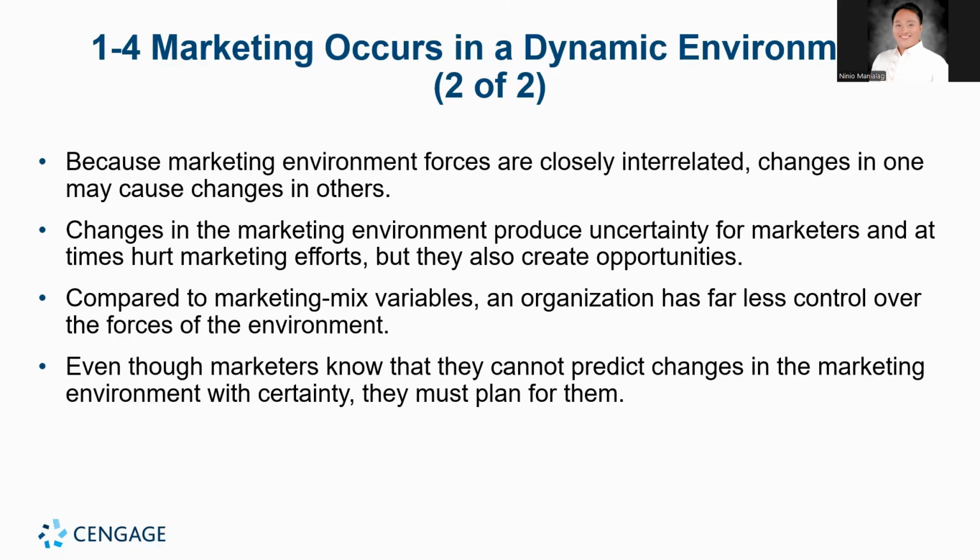effectively. Even though marketers know that they cannot predict changes in the marketing environment with certainty, they must plan for them. So, marketers need to monitor trends and prepare strategies, even when they cannot know exactly what will happen in the future. Planning helps businesses reduce risk and take advantage of possible opportunities. So the marketing environment is always changing and businesses cannot control everything that happens around them. However, successful marketers are those who can analyze changes, adapt their strategies, and continue creating value for customers despite uncertainty. This ability to adjust is what allows businesses to remain competitive in a dynamic market.